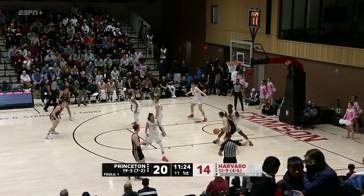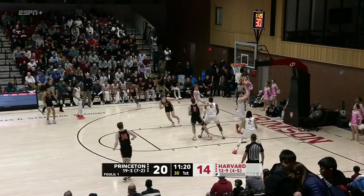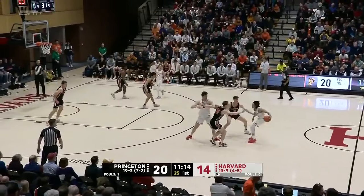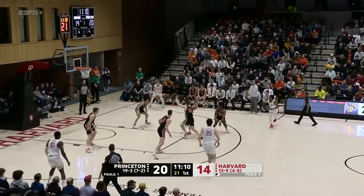Pierce, trying to back down on Akpara. Turns. Fakes. Back to the right hand. The flip shot is short. Akpara got elevated, but Pierce didn't go into him. It was a good job by Xavier Nesbitt as well. He was calling for the help defense from Akpara. There was a mismatch underneath temporarily.